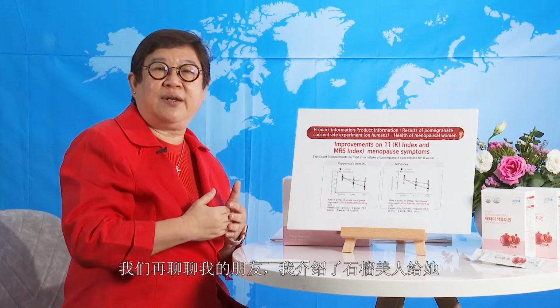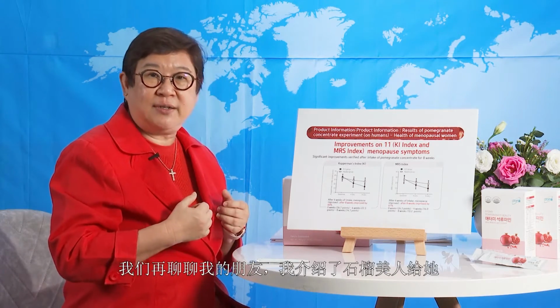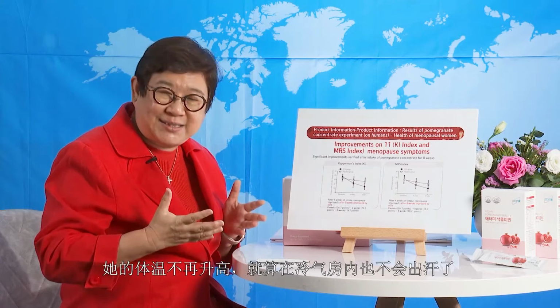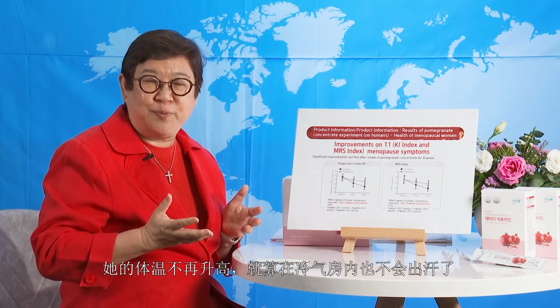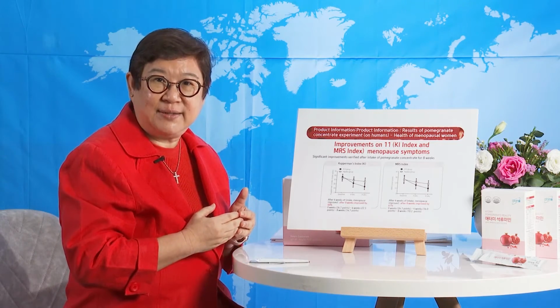Now come back to my friend. I introduced this pomegranate to her. She took it, and one day she gave me a call. She said, Florence, thank you very much for introducing this product to me. I have less, in fact no, symptoms of hot flashes, and I'm not perspiring even though I'm in an aircon room, thanks to Atomy pomegranate.